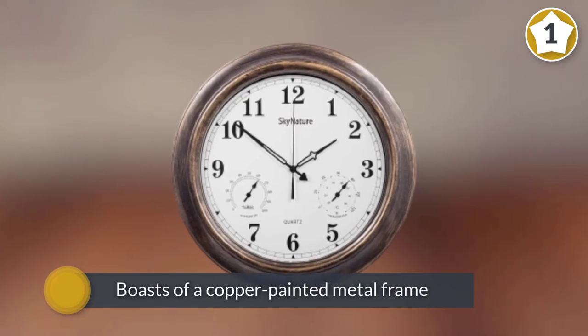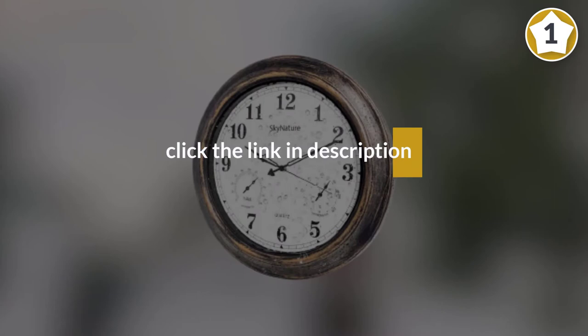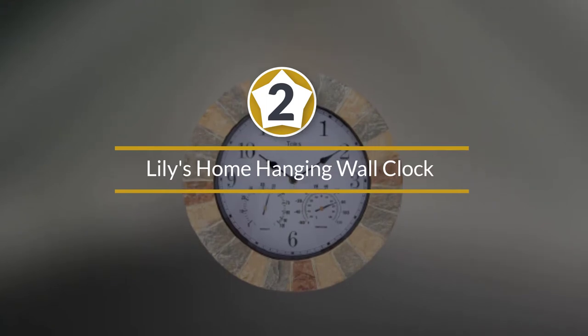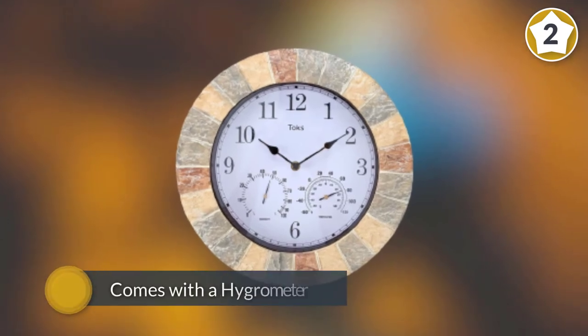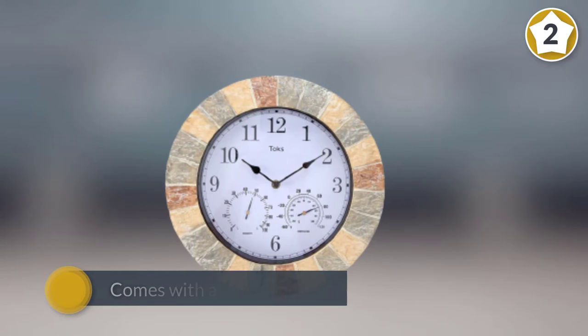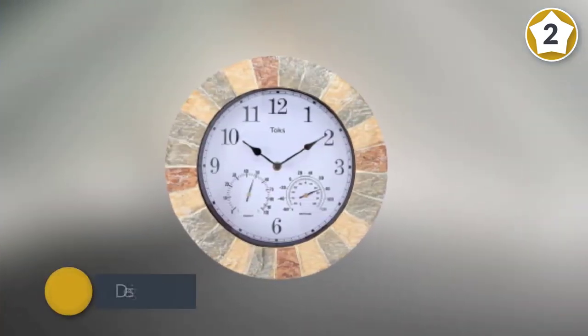Number 2. Lily's Home Hanging Wall Clock. This Lily's Home Hanging Outdoor Wall Clock comes with a hygrometer along with a thermometer. It is designed to work both outdoors and indoors. Well built to be weather-resistant, including snow, sun, or rain, it can measure temperatures from 40 to 140 degrees Fahrenheit. As for the hygrometer, it can measure humidity from 0% to 100%.